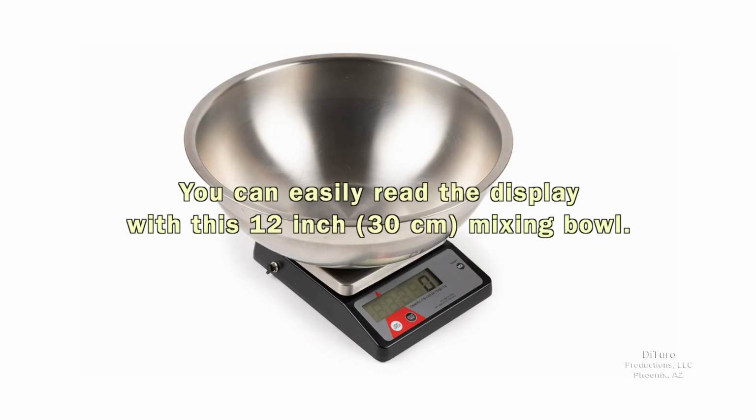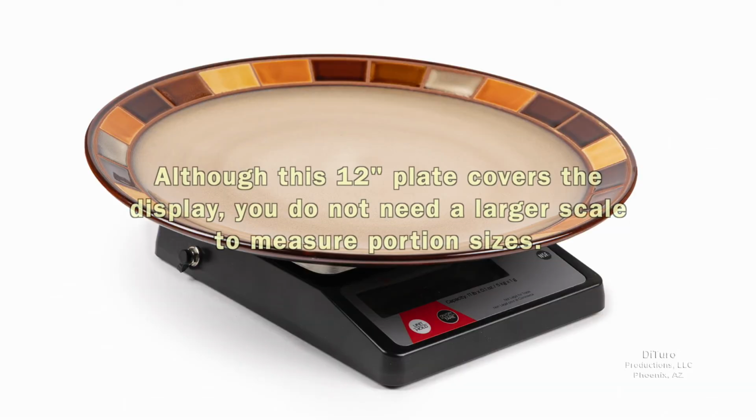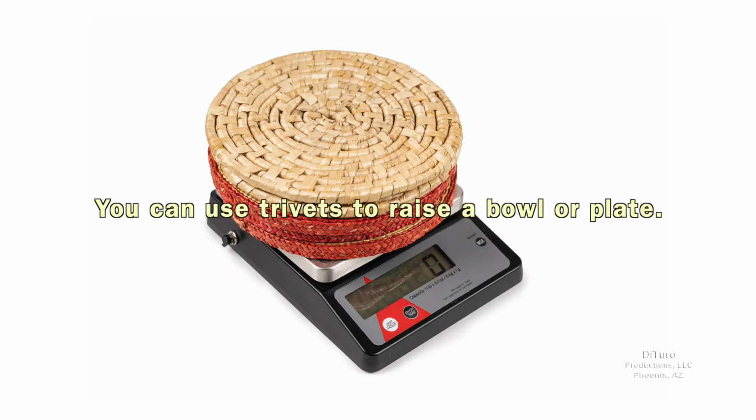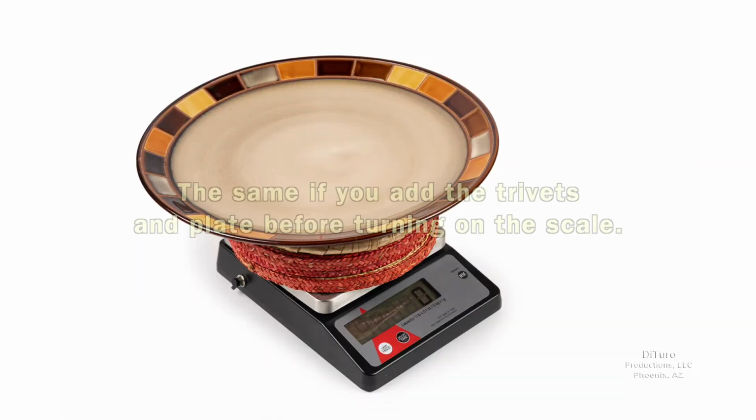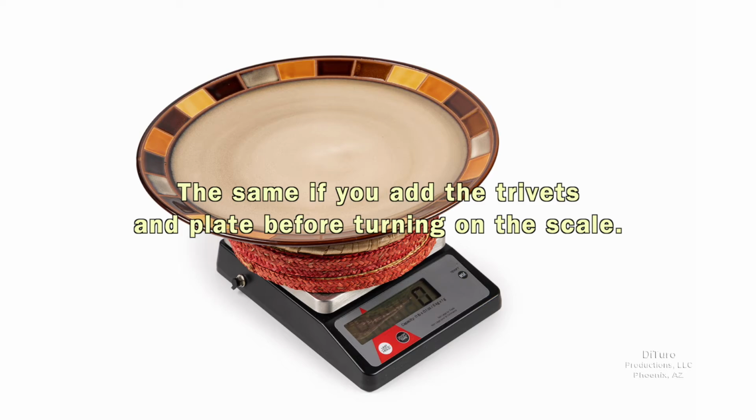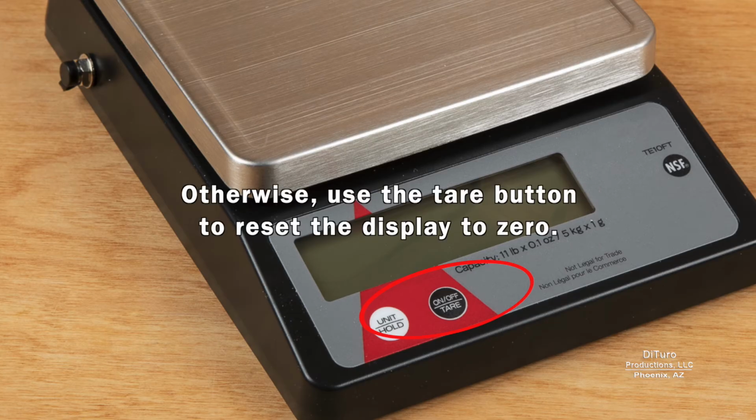You can easily read the display with this 12-inch mixing bowl. Although this 12-inch plate covers the display, you do not need a larger scale to measure portion sizes. You can use trivets to raise a bowl or plate. Adding the trivets before turning on the scale will exclude their weight. The same if you add the trivets and plate before turning on the scale. Otherwise, use the tare button to reset the display to 0.